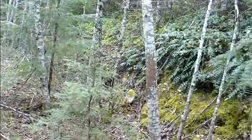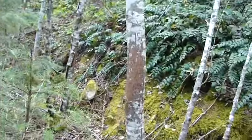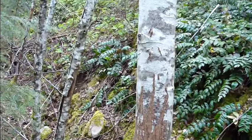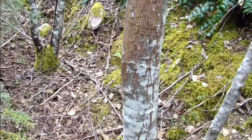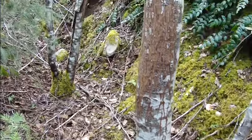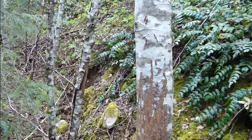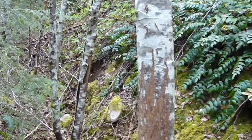Well, that's something that's a little bit unnerving. Looks like a bear has been using this for a scratching post. That, or maybe a cougar, I don't know. Nonetheless, always have to keep your eyes open and your ears.